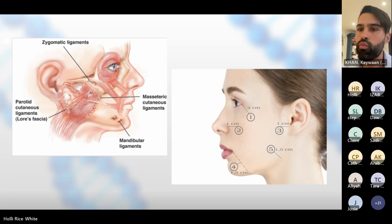And we have to be, I guess, appreciative of the ligaments as well as the bone. So this is the reason why we've chosen these particular areas, because when you nourish the ligaments, those are the things that connect the bone to the skin and keep things taut.